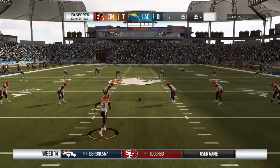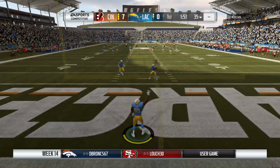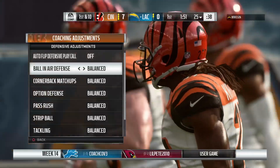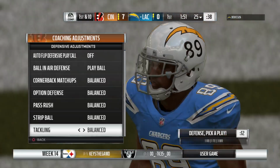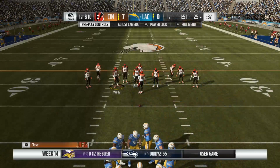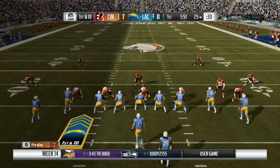Out is the kickoff unit as they run up and send this one away. And that'll carry over the back line of the end zone for a touchback. So Rivers will lead the Chargers out, 1st and 10 at their 25-yard line.